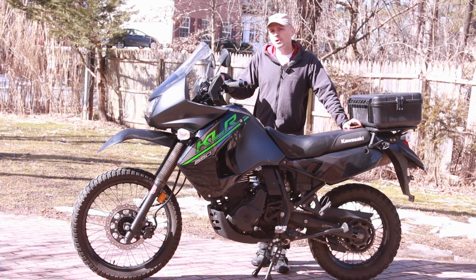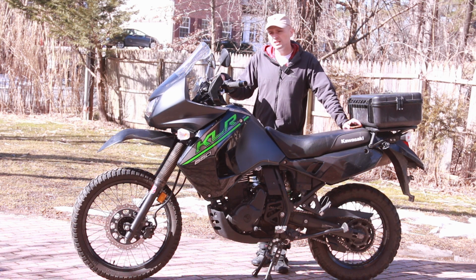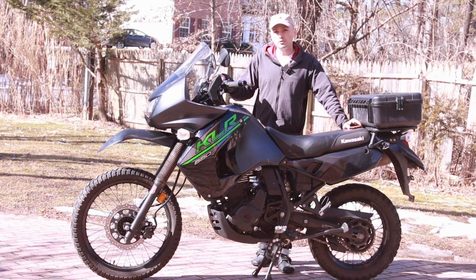The one bike that you probably would get for surviving an apocalypse of some kind, a zombie apocalypse or a COVID apocalypse, is a KLR650. Very few bikes are made this simple. You can practically fix this bike on the side of the road with some bubble gum. It's one of the simplest bikes you can get, and yet one of the best bikes you can get.